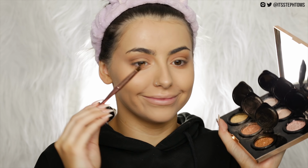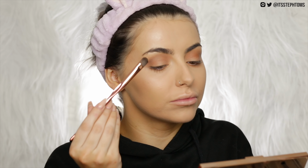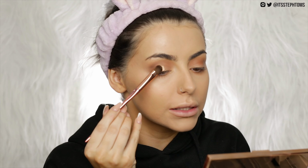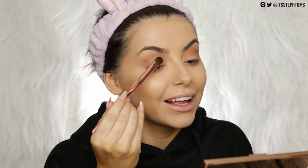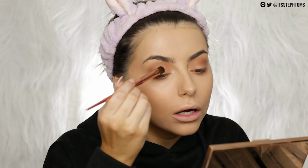This makes me very happy. Okay, I'm going to tap off any excess that's just stuck to the brush. Okay, I'm a little nervous because I don't often use loose pigments, but come on, please don't mess up this look. Okay, and I'm just going to press this. Okay, yeah, this looks good. Press that on my lid.